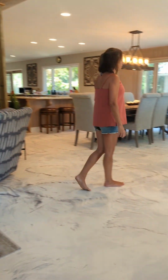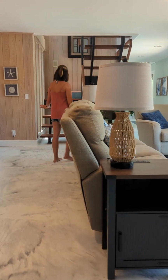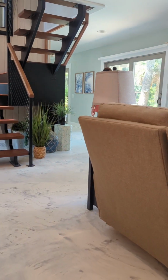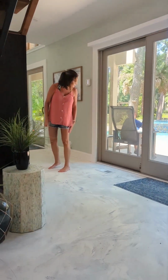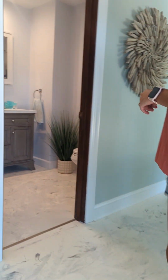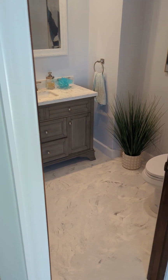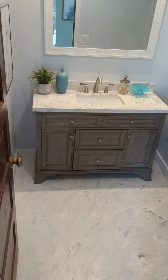So if we move on this way, we'll keep on the first floor here. We'll just kind of scoot by these beautiful stairs, and I'll wrap back to that here in just a minute. You can see the awesome view outside, the pool right there. And so this first bathroom, we actually did this a little while ago, which was the first part of what we finished, and also the first epoxy floor that we did here. So this is the pool bathroom. It gets used a lot coming in right from the pool, so you got a great little spot right there.